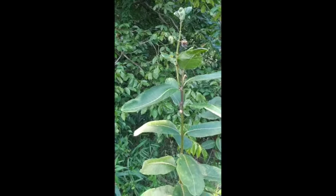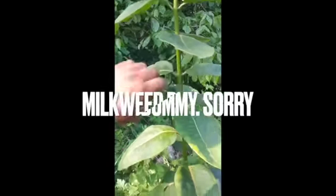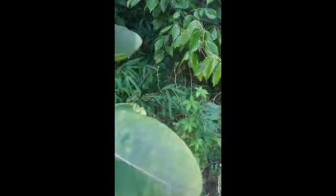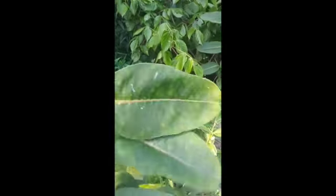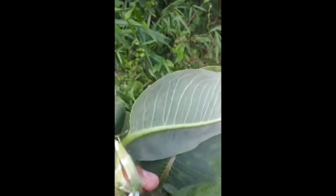I think another plant is edible. I forgot the name, but let me see if it is edible or not, because I remember that I saw this plant before. Yep, it's that one. It's hollow inside. Yep, and it's edible too, but I'm not going to harvest it today. I want to show you guys. I forgot the name, but it's hollow in the middle.